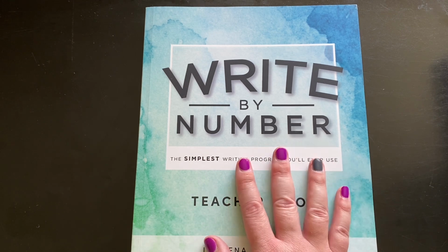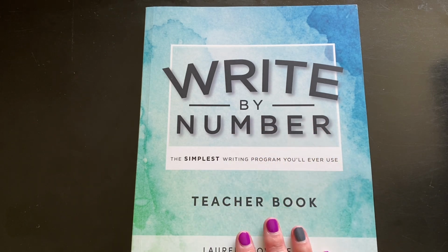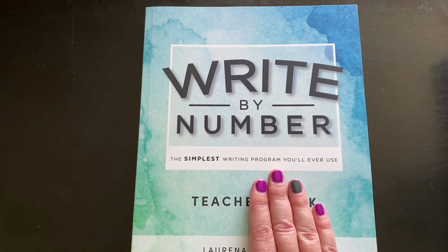For math, we use Math Mammoth, whatever sort of the next book that they are ready for. I believe she still has to finish up 3B before moving on to 4A. But we'll do that. And then for writing, she is a motivated writer.